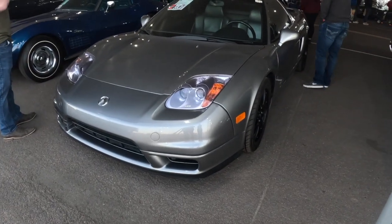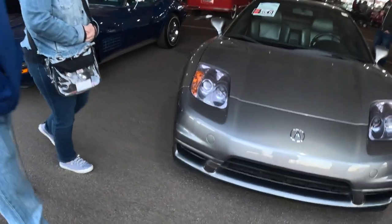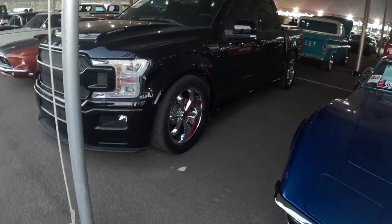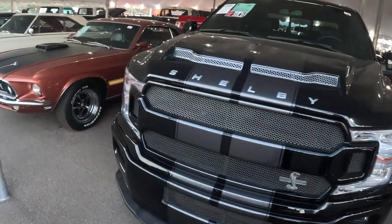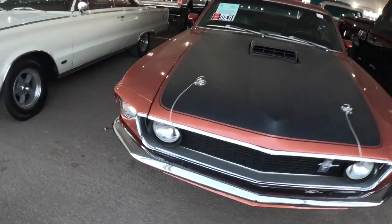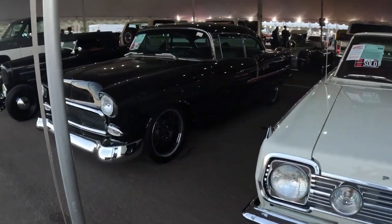SS, y'all. We got some aftermarket wheels on it. 99,000. Cobra truck, Shelby. Sold for 90,000 for the truck. Mustang Mach 1, 68,000. Satellite, maybe? Oh man, I like this. That's nice right there.